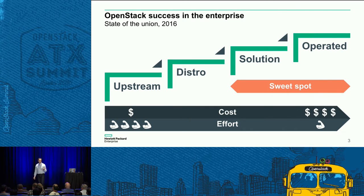You can basically go all the way upstream and work upstream, right? There's a trade-off there. It costs you hardly anything at all in terms of what you pay for vendors. But then, in terms of effort, it costs you a lot of effort. And you can see the little muscle sign that my daughters like to use on their iPhone quite a bit to indicate strong. You have to be very strong. You have to recruit a whole bunch of upstream developers, and you have to do a lot of things yourself.